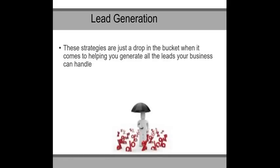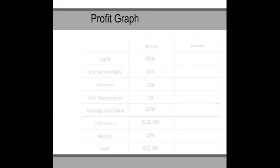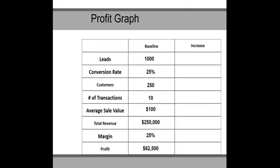These strategies are just a drop in the bucket when it comes to helping you generate all the leads your business can handle. But whichever one or more of these strategies you elect to use for your business, do you think you could conservatively generate at least 10% more leads by using them? So instead of generating 1,000 leads per year, which was our original number, would you say conservatively that you could easily generate 1,100 leads per year?